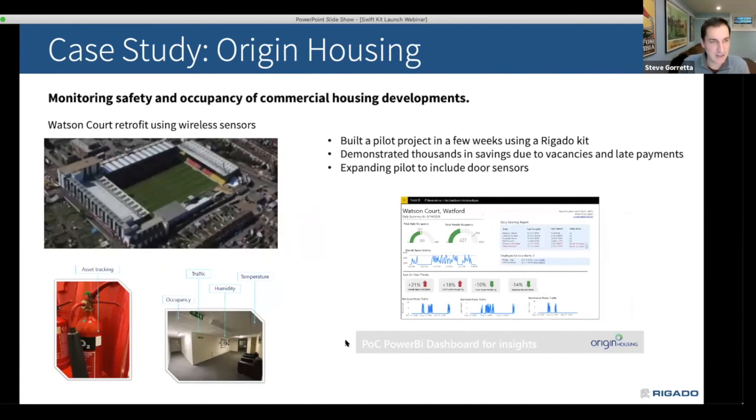And then finally, another really neat one is Origin Housing. They've been doing safety and occupancy for commercial housing developments. So the soccer stadium there, that's Watford Soccer Stadium in the UK. That little building that's attached to it, Watson Court, is a housing development that they manage. They manage a bunch of them throughout the area.